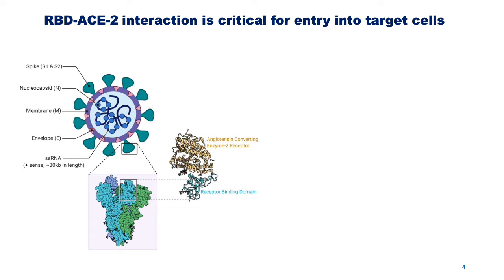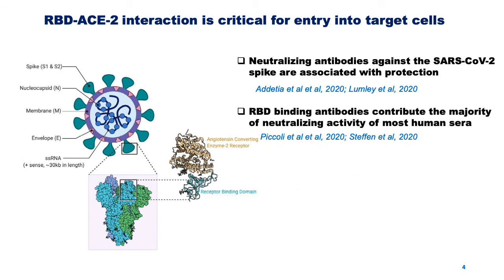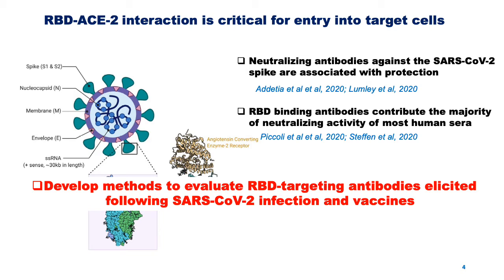It has been well established that the receptor binding domain and host ACE-2 interaction is critical for entry into target cells. As such, neutralizing antibodies against SARS-CoV-2 that target the spike protein have been hugely associated with protection. More importantly, receptor binding antibodies contribute to the majority of neutralizing activity. And so we want to develop methods to evaluate receptor binding targeting antibodies elicited following SARS-CoV-2 infection and vaccines.